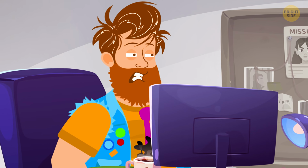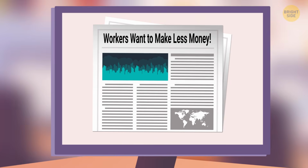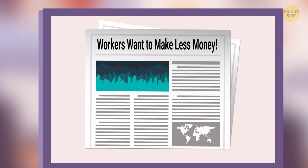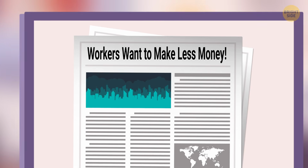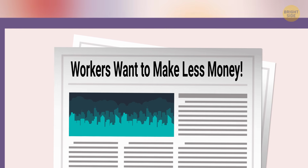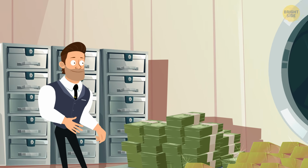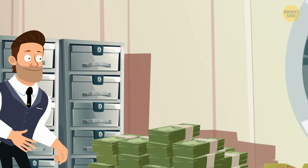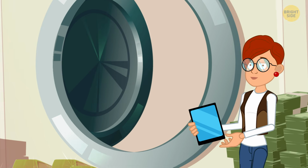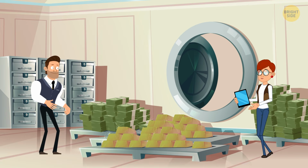He was so intrigued he read the article, and then it made perfect sense. What is this about? People working at the mint and literally making money felt overworked and underpaid, so they wanted to work less, which, in their case, means making less money since money is made at the mint.